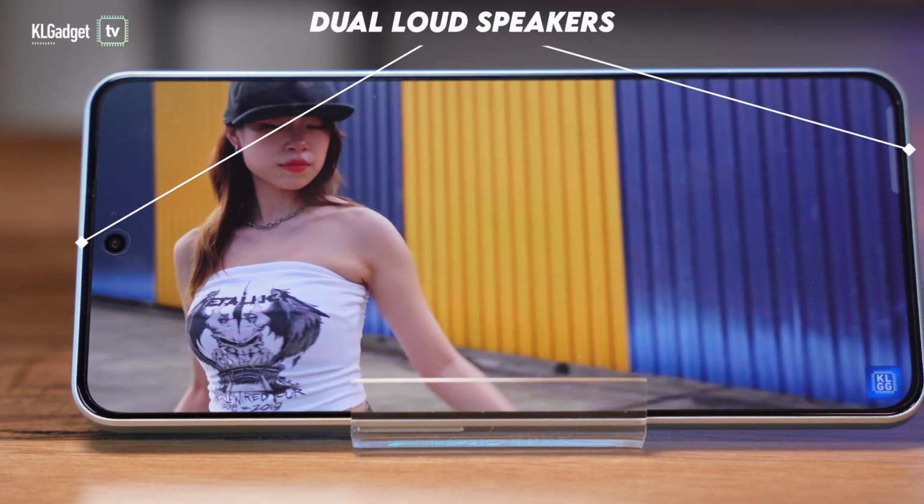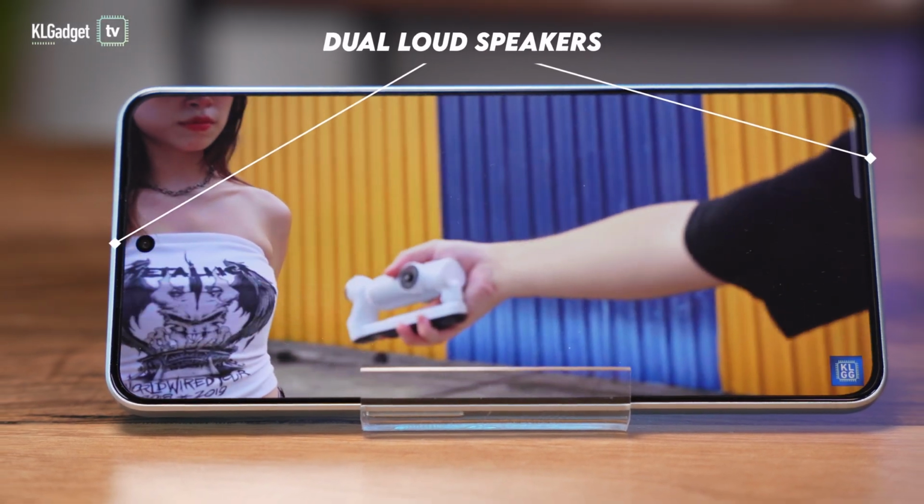The Nord 3 features dual stereo loudspeakers that sound loud and clear but lack bass, which isn't surprising considering how slim the phone is, and I don't expect them to fit in larger speakers. It does support Dolby Atmos and sounds great when watching movies. Here's how they sound like.